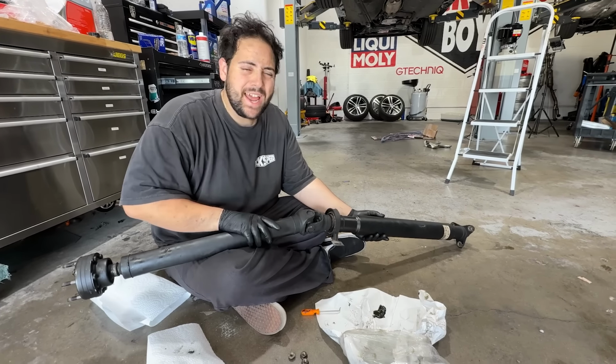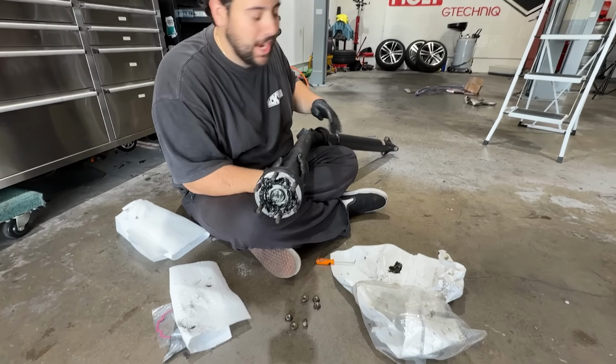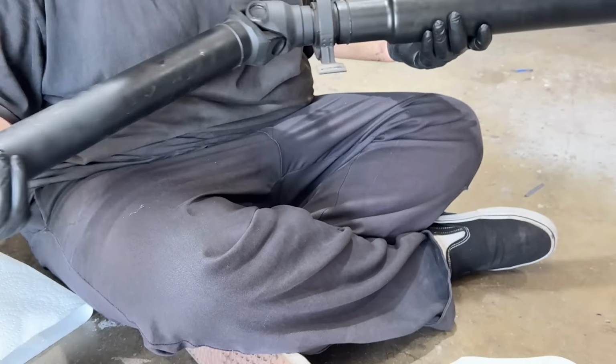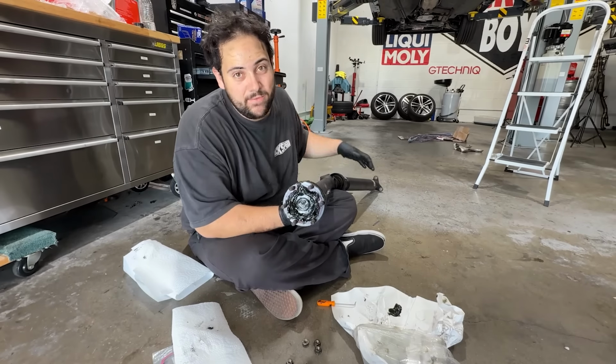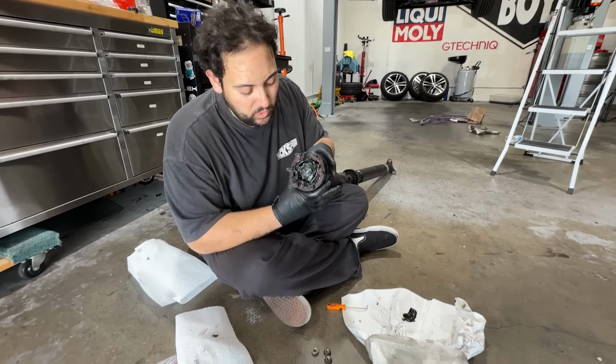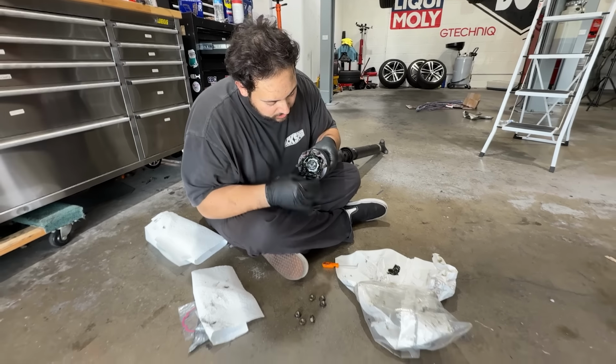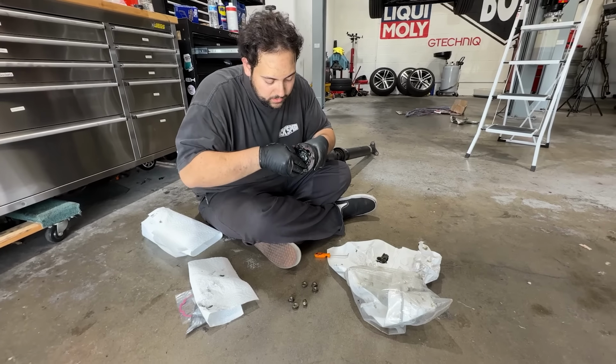This was nice and firmly in the back seat. This is a drive shaft. That one end bolts in like a normal drive shaft. The other end uses a CV axle type mechanism. This thing is really weird, and by the look of this grease, I'm gonna go ahead and say this thing needs new grease.